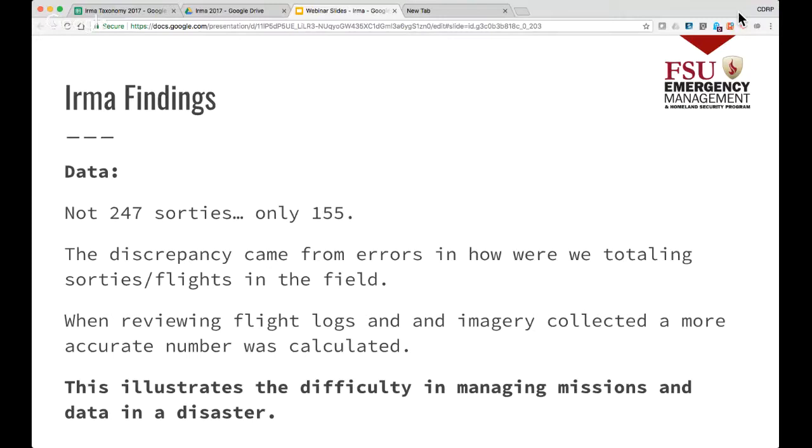And I can't stress this enough, and we experienced this in Harvey, we've experienced it in Irma, we experienced it in Hawaii 2 weeks ago. Just about every time I have gone to the field in either a full-scale exercise or an actual event, managing the missions and then the associated data that goes with those missions is probably the most difficult aspect of any of these deployments. And by difficult, I mean it is time consuming. You need people that are dedicated to it. You need an effective system to make that work. And you can't go out and buy a software package that's going to do that for you.